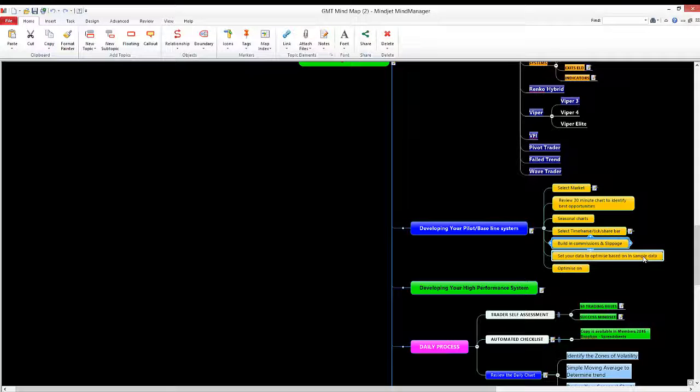So if you get stuck during this process of building your system, you can quickly go in and think, right, well, I'm developing my baseline strategy, what do I need to do? Okay, tick, tick, tick, I've done all those things. So it's just giving you a little bit of a map of what's the next thing I need to do, and then giving you some tips on how to do that as well.